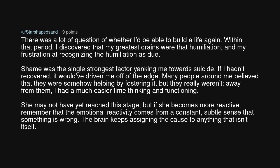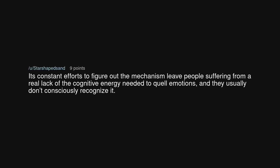She may not have yet reached this stage. But if she becomes more reactive, remember that the emotional reactivity comes from a constant, subtle sense that something is wrong. The brain keeps assigning the cause to anything that isn't itself. Its constant efforts to figure out the mechanism leave people suffering from a real lack of the cognitive energy needed to quell emotions. And they usually don't consciously recognize it.